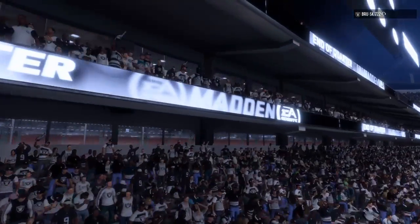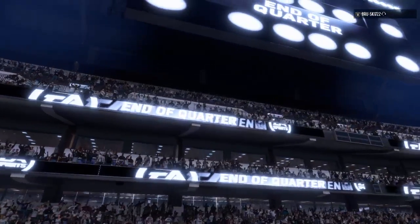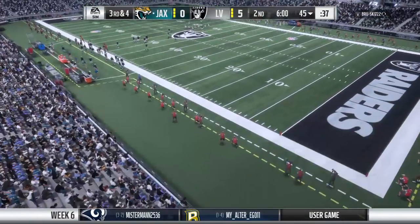Alongside the former defensive back Charles Davis, I'm Brandon Gaudin. It's Jaguar football as we begin quarter number 2. They'll come up on a 3rd and 4 here to start things out.